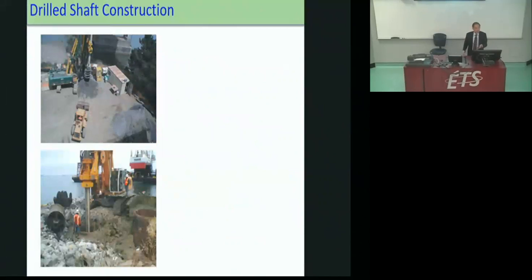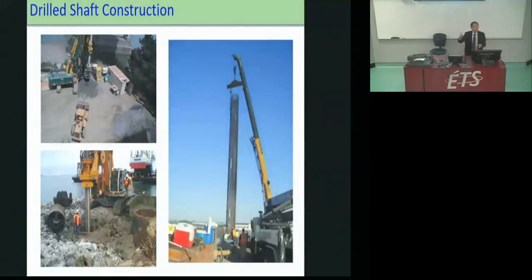This is the way they install the auger with a very high power torque auger rig. At the water, we had to protect the shoreline with a system to make sure it's contained, and then rebar, and then pouring concrete. So the drill shaft was fairly routine because they do a lot of that in the US.